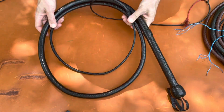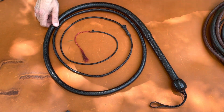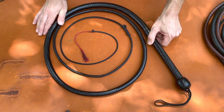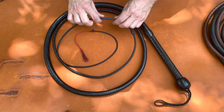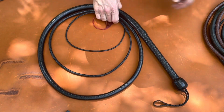Here's a new bullwhip by Gory. $550 for this guy. This is meant to be a copy of a Terry Jacka style bullwhip, and he did a much better job on the finish than Terry Jacka would do. So it's an 8-foot long, 12 strands of kangaroo, ending in a dyed black fall. Again, $550 for this very nice 8-footer.